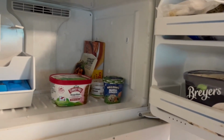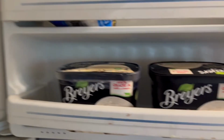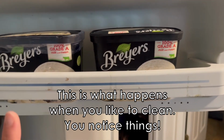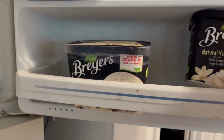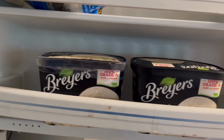Then we have the freezer, which needs to be scrubbed again. This is not mine. This again is my son Lato. He likes to buy, see, I have to scrub this. We will do a cleaning of my freezer soon. I don't know why it got so dirty so quickly. But anyway, this is his ice cream that he buys with his own money from his job.